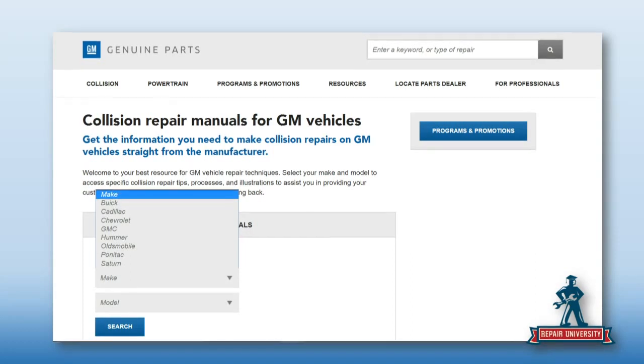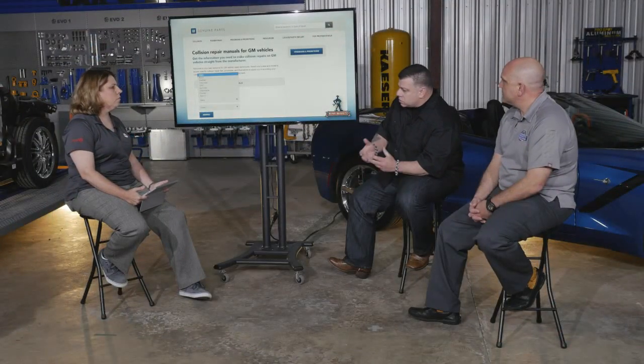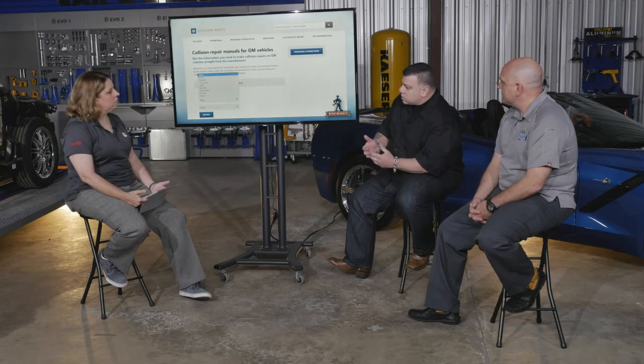Now, personally, I think that the free websites or even third-party repair information is good for estimators, damage assessors, adjusters. That's good for you to write something as far as what the repairs are going to be. The technicians really need to go to the PACE site because there's much more in-depth information. We'll get into that afterwards.